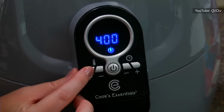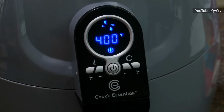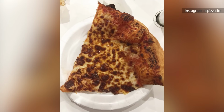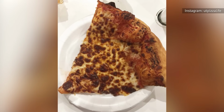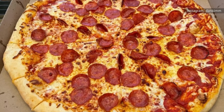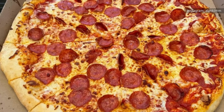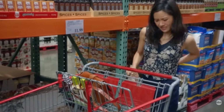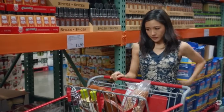It only needs a few minutes at a high temperature, around 375 to 400 degrees Fahrenheit, and the resulting slice is hot, melty, and delectably crispy. One Reddit user even recommends buying a whole pizza, individually freezing slices, and then reheating them in the air fryer for a quick and satisfying meal that doesn't require you to make an outing to Costco to enjoy it.